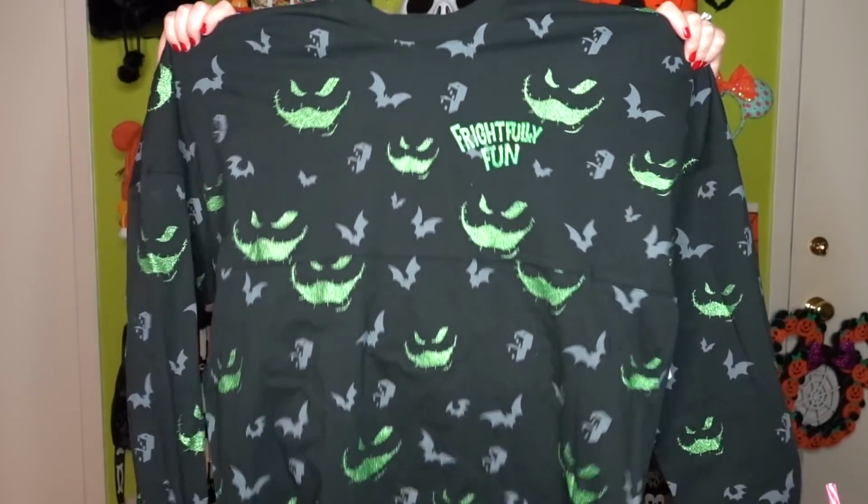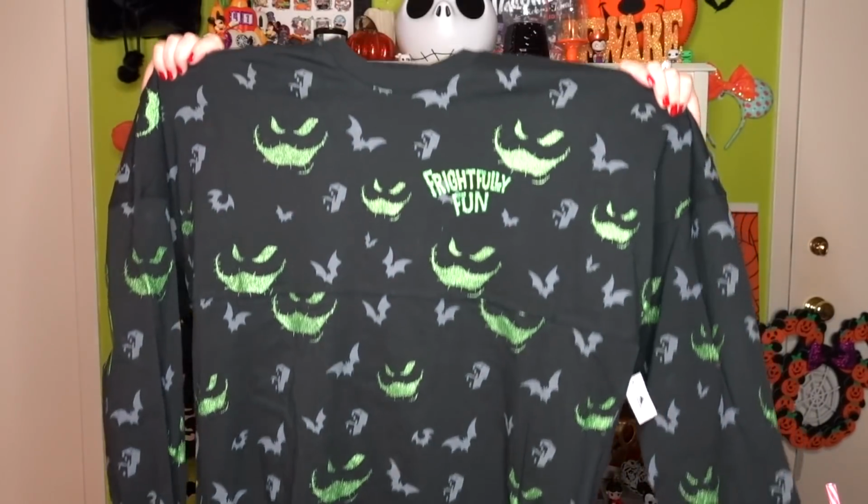Okay, moving on, we're gonna go into Disney Halloween, and I'm just gonna keep going with the t-shirts. So I got the Oogie Boogie Spirit jersey. When I first saw this online, I didn't realize how stunning it was gonna be in person. This is insanity. It is so beautiful. It has different Oogie Boogie smiles, and they are in green glitter, which we are living for. Yes, Disney, we need more glittered spirit jerseys. That's what I'm talking about.